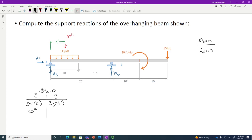The 10 kips. I got to handle that 10 kips. It's going to generate moment at A. What's the moment arm? There we go. That's the only complication, right? So 30 times 5 is 150. That's 20. 10 times 45 is 450. So 450 and 150 is 600.